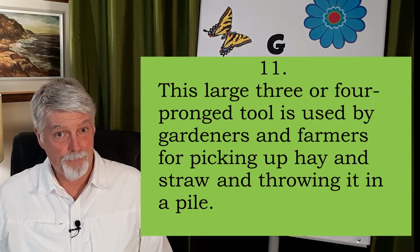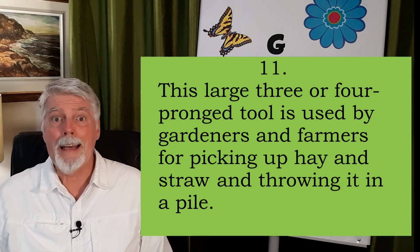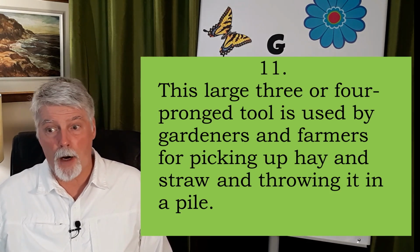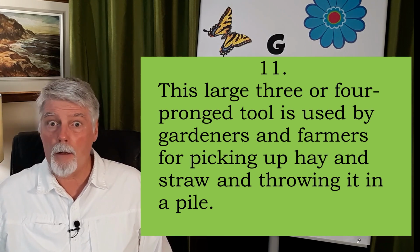Number 11. This large 3- or 4-pronged tool is used by gardeners and farmers for picking up hay and straw and throwing it in a pile.